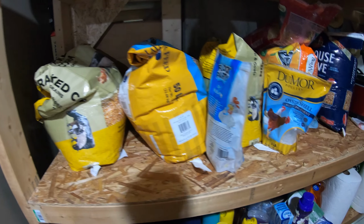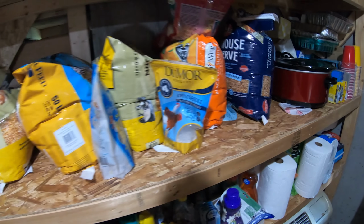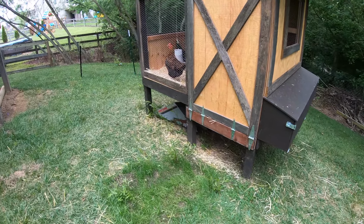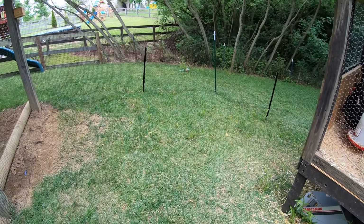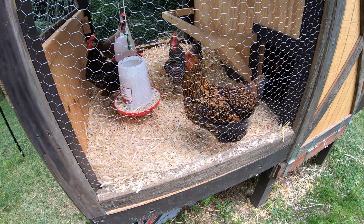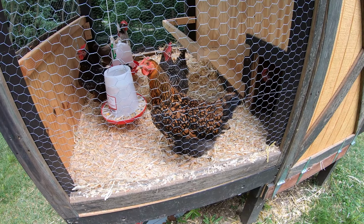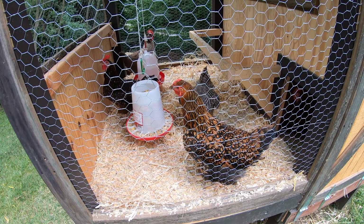Okay, got all our chicken food on the shelf here. Give you a little update on the chickens. Put this fence around to let them out and not have such a big area, but just changed out the straw and wood chips today. Gave them some fresh food and water.